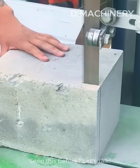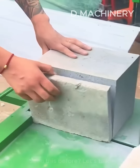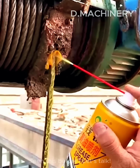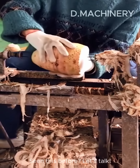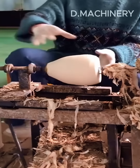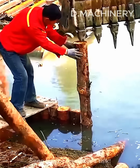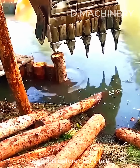This specialized jigsaw blade can easily slice through cement blocks. Watch as this excavator expert deftly attaches and uses an excavator attachment to insert breakwater poles with ease.